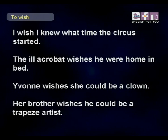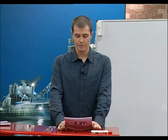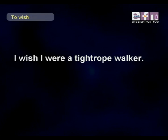We use the verb to wish when we want reality to be different. That means we want it to be opposite to the true situation. When a speaker expresses a wish about a present situation, he uses a past form. Now, with the verb to be, were can be used with all forms. For example, I wish I were a tightrope walker. Do you wish you were a tightrope walker?